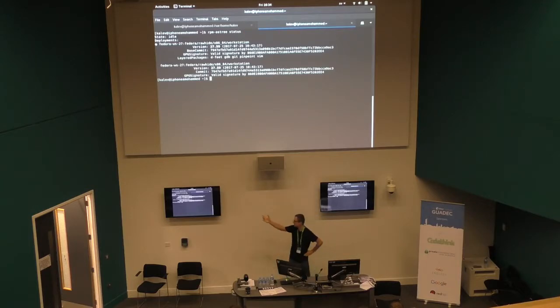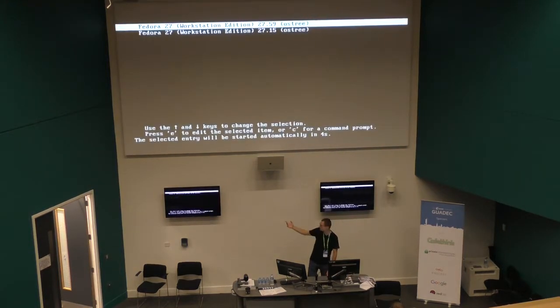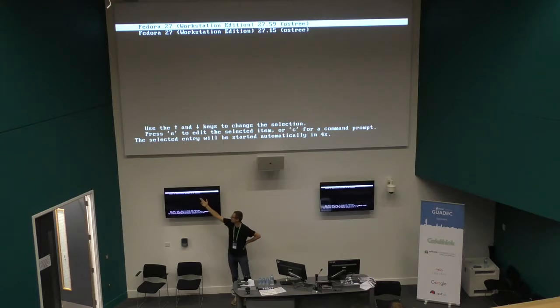Like, for example, if the new system is buggy, then you just reboot and boot back into the old system. And this is a RPM OS 3 command line screenshot that shows two different trees that are available. I think I had a screenshot somewhere where it was possible. Oh yeah, here it is. This is a cropped screenshot where you can just choose between two RPM OS 3 versions. So I did an upgrade from 27.15 to 27.59. And if I don't like it, I can always choose the older one when booting and go back.